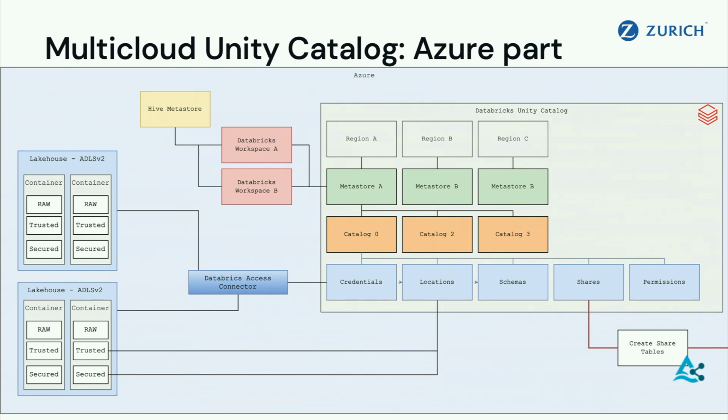So we have on the left the Lakehouse ADLS version 2, where we have our containers and we have the different layers of the lake, right? We have the raw, we have trusted, where the data is curated a bit, and we have secured, where it's anonymized, okay? That is connected through this Databricks Access Connector, and that is all connected into the hierarchy of elements that bring the Unity Catalog, right? So, you know, Unity Catalog, one per region, and in one catalog you can have different metastores, all of that, right? And then I don't want to forget about my good old friend Hive Metastore, that was common for both clouds, okay?